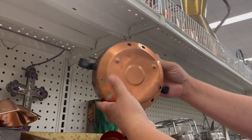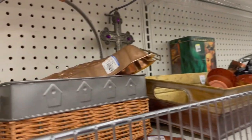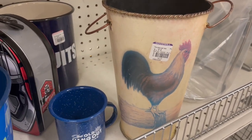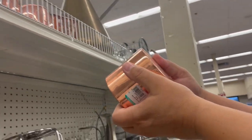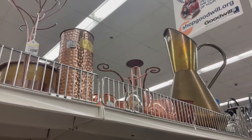And I am a sucker for copper. I tell you what. Anybody know what this is? Okay. Potpourri dish or something. Fish. It's copper. It's kind of cool. Oh, this is heavy. Cocktail Kingdom. Let me try it. That'd be super cute just hanging. $4.99. I think I'd get this one.